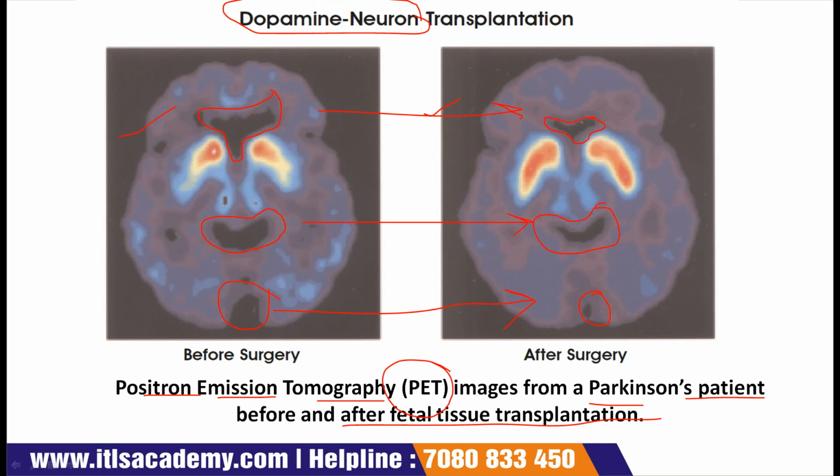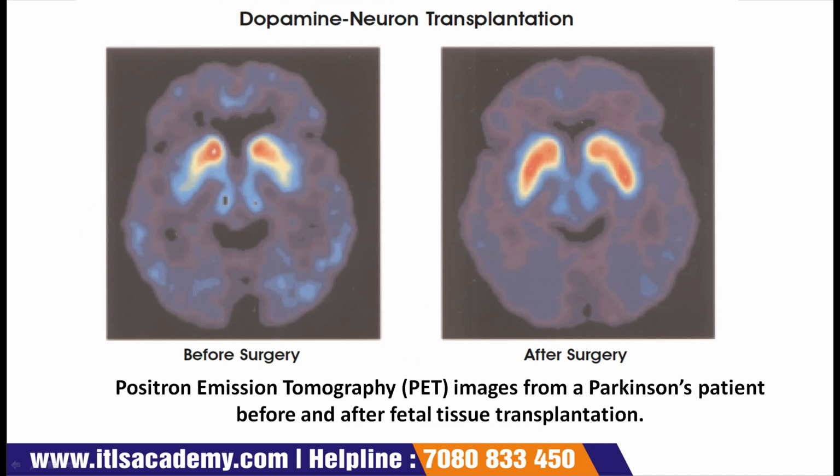If we talk about the after surgery image, you can see here dopamine concentration has increased. This image is taken 12 months after surgery, and this image is from the same patient, and it reveals increased dopamine function, especially in the putamen. While in the earlier image this was only in the caudate nucleus, this image has dopamine concentration in the caudate nucleus as well as in the putamen.